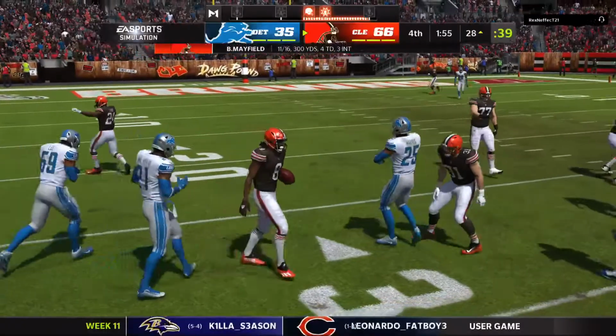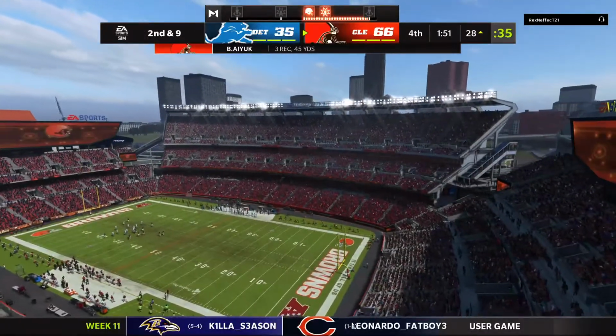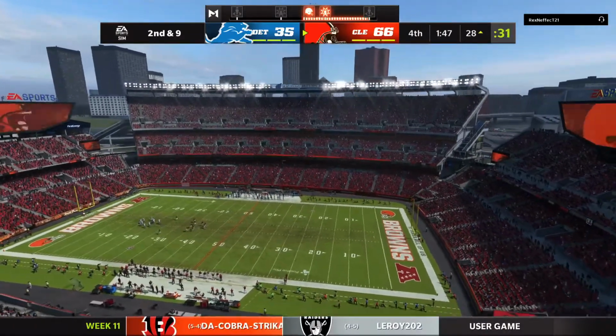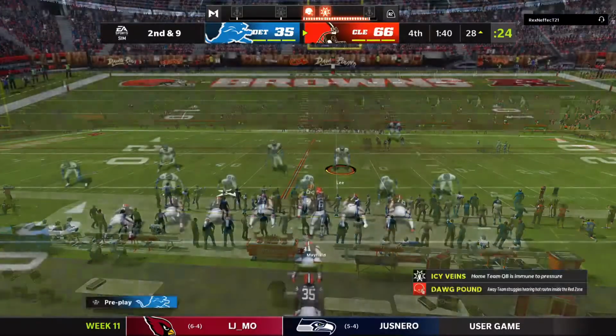Brandon Ayuk, the one he was looking for. And that'll bring up 2nd down. That's a nice job there defensively, being able to diagnose that little touch pass. They saw it coming, converged on it before he could get much out of it. 2nd and 9.